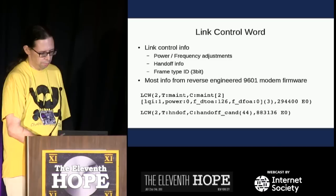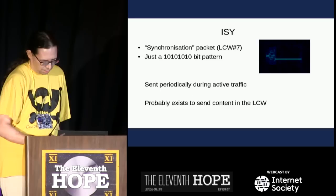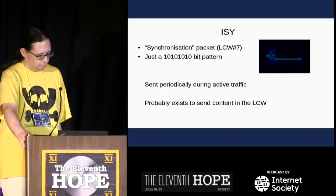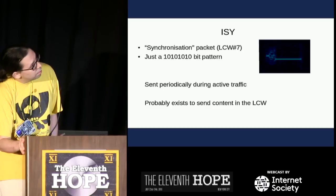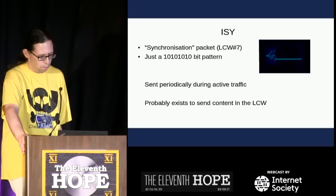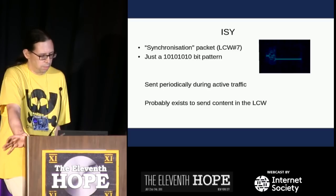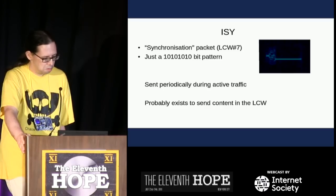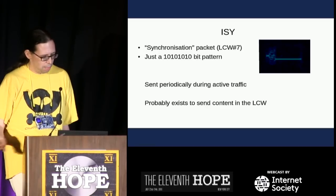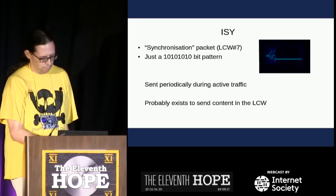Inside the link control word, that is a picture of the modem. Inside the link control word, we have the synchronization packets. I don't know if you can see it, it's basically a single tone that's slightly off center of the frequency because it's just a 101010 bit pattern, which in QPSK is a single tone. You see that periodically, and it is most of the time probably sent just to have a link control word where you can put in that information, and you need to fill the frame somehow.